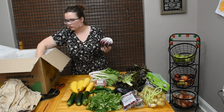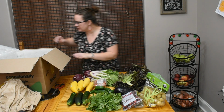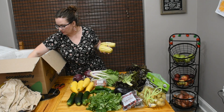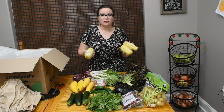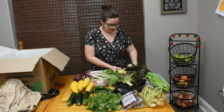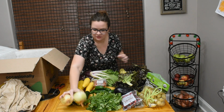Now we have 2 little baby purple cabbage or radicchio. So those are probably in the box because of the size. Now these Delicata Squash, I was new to these whenever I started Misfits. I had never heard of them, but now we swear by them. We love them. And I've looked in every grocery store around me and I can't find these. So every time I see them available in the box, I select it for us to get. So those 3 Delicata Squash, 2 yellow onions.